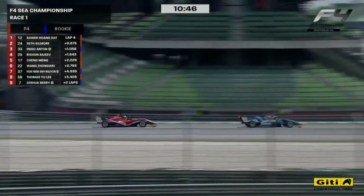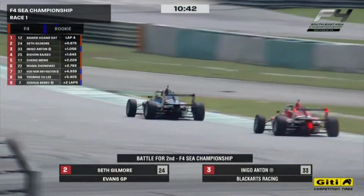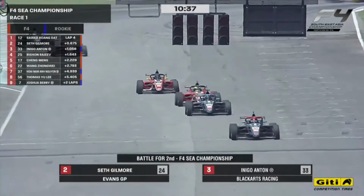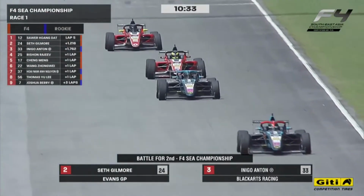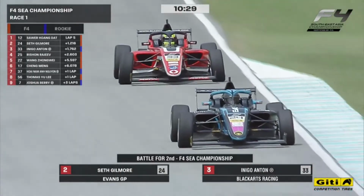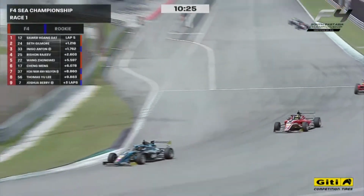And here he is doing just that, although he's got pressure from the Philippines youngster Inigo Anton, backed by Motul for this 2025 campaign in the F4 Southeast Asian Championship. And he and Rishon Rajiv are already putting the pressure on Seth Gilmore as they complete lap 5. So it'll be an interesting one to see what happens for the contenders as they continue to put pressure on the drivers in front.